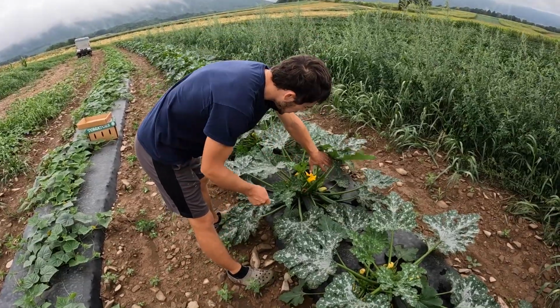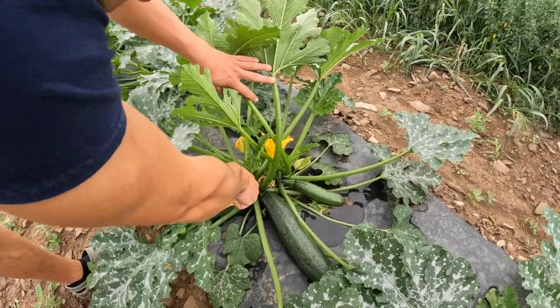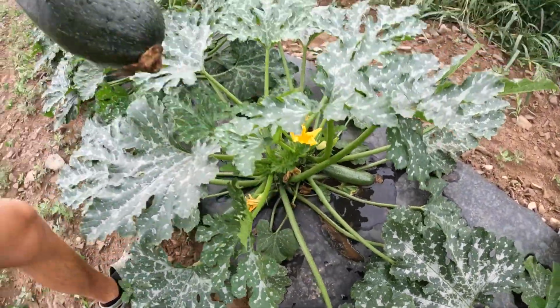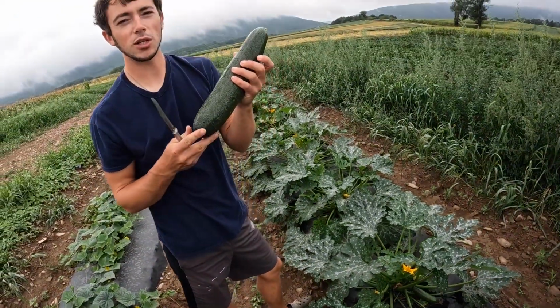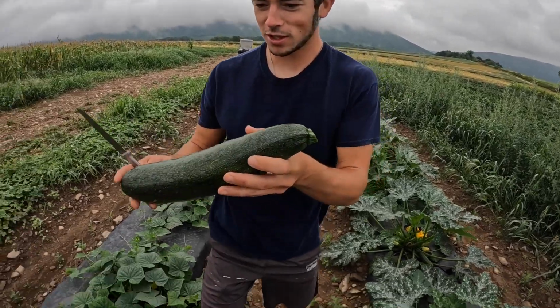Okay, so now we're on the green zucchini. And you can see, can you see that, Ben? Yeah. This is exactly what we're looking for. Especially in late season. Everybody wants these for zucchini bread. And I don't even know what else you do, but I like zucchini bread.